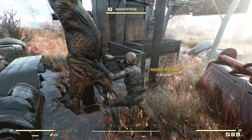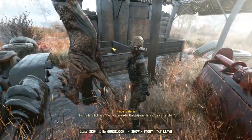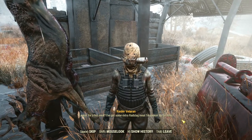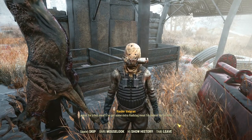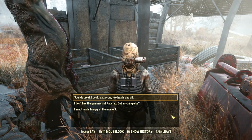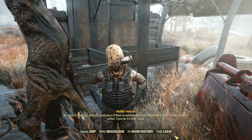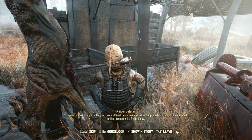However, if we didn't kill her, and our reputation with the raiders is high enough, we can have a conversation with her. Hey, looking for a hot meal? I've got some extra radstag meat I'm cooking up for folks. I was only able to choose one of these, so I said, I don't like the gaminess of radstag. Got anything else? Huh, no sense in wasting a perfectly good piece of meat on someone who can't appreciate it.